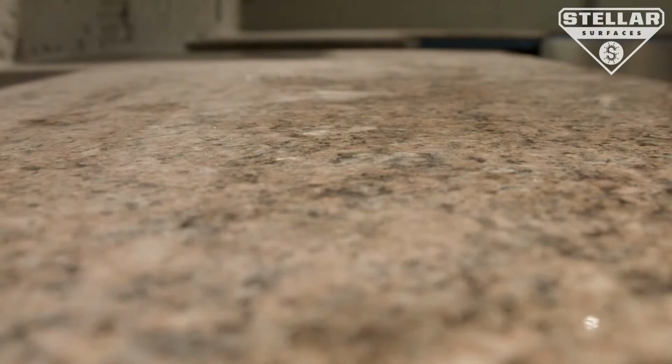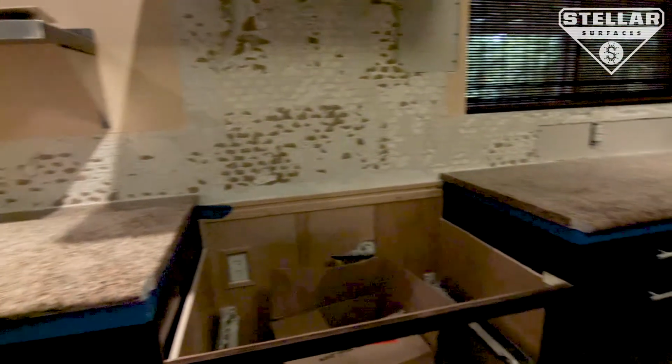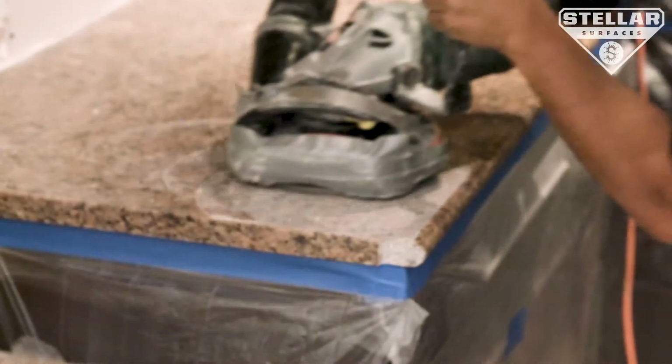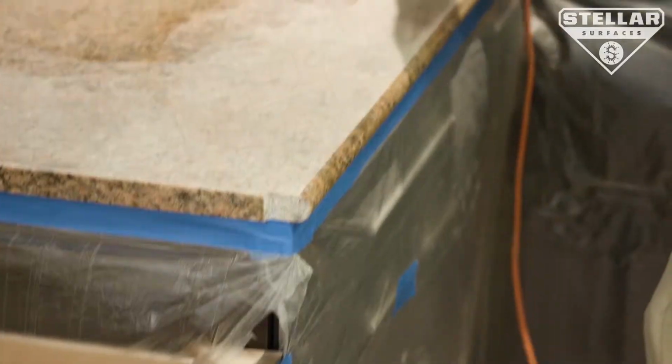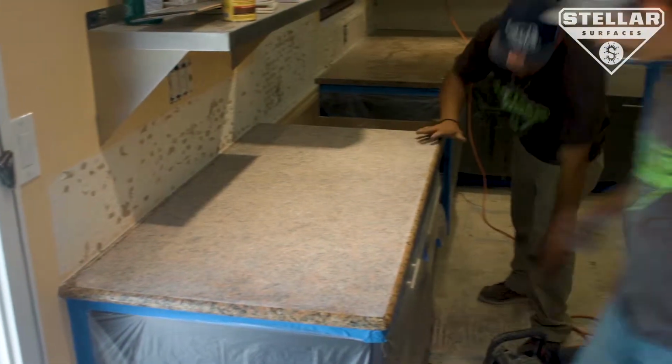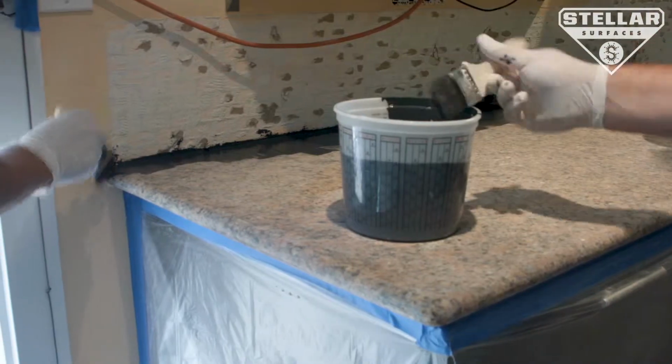Hey, check out this amazing one-of-a-kind custom countertop that Stellar Surfaces recently completed. We were handed a granite countertop, a very standard granite countertop that is very popular, but the customer wanted to do something so special, and we sat down and talked, and we came up with a really unique idea to reinvent their whole kitchen concept. Go check out the other video that shows the floor of this same project being done.